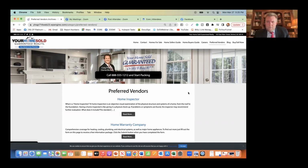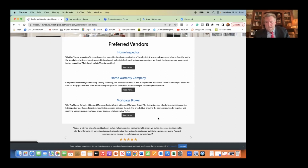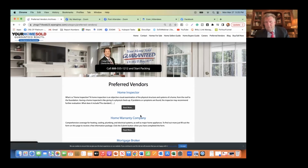But the preferred vendor page, you've got all your vendors here and you're building this thing out. This becomes your vendor directory, but all these folks should be paying you for this space. You should be getting $500, $1,000 a month, $3,000 a month, whatever you can sell the space for. You definitely want to be building out your vendor directory. It's an easy way to get the site paid for, but you also get to use that money recurring every month for additional marketing.